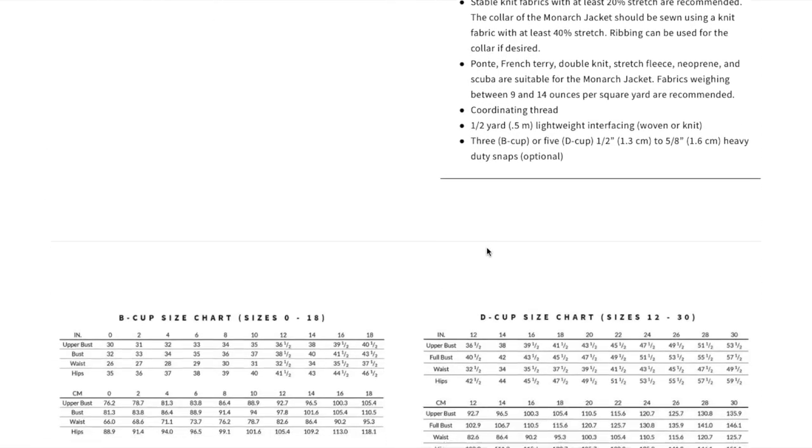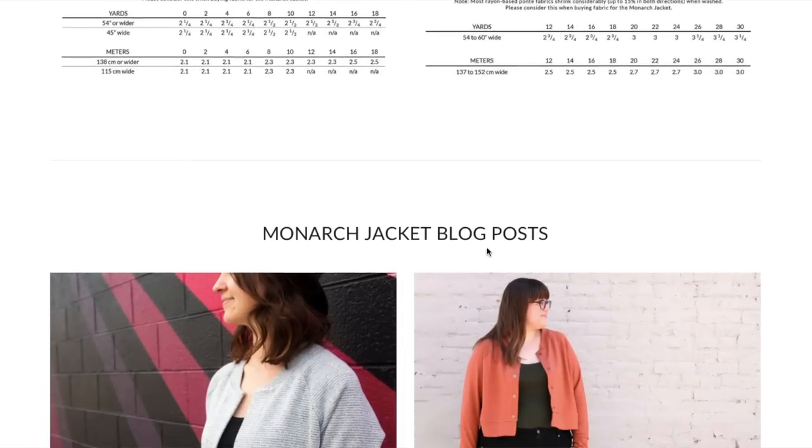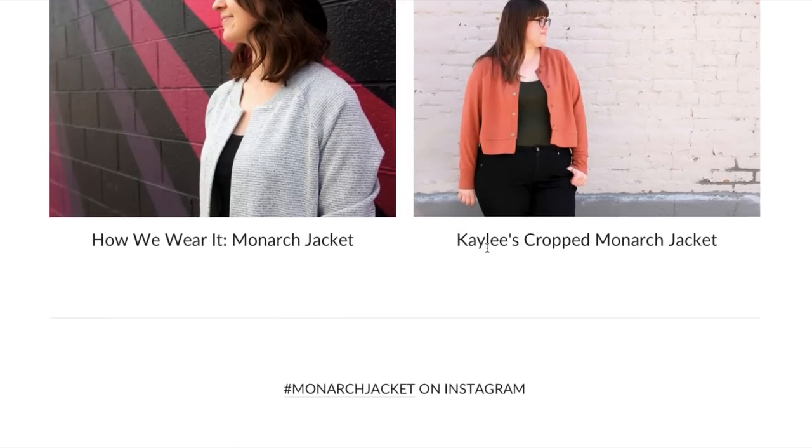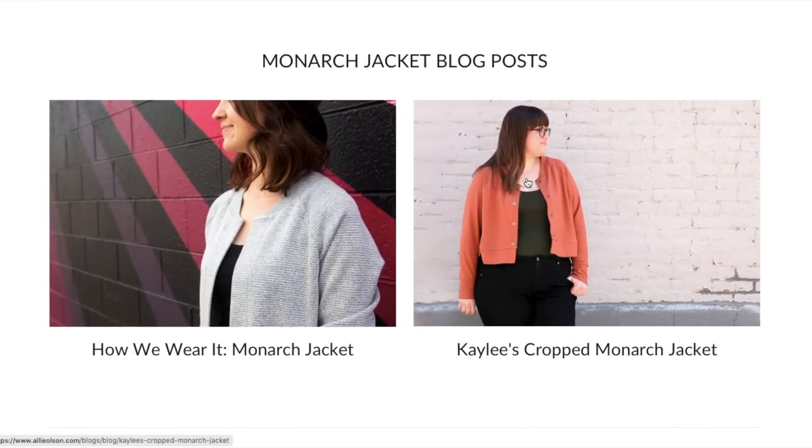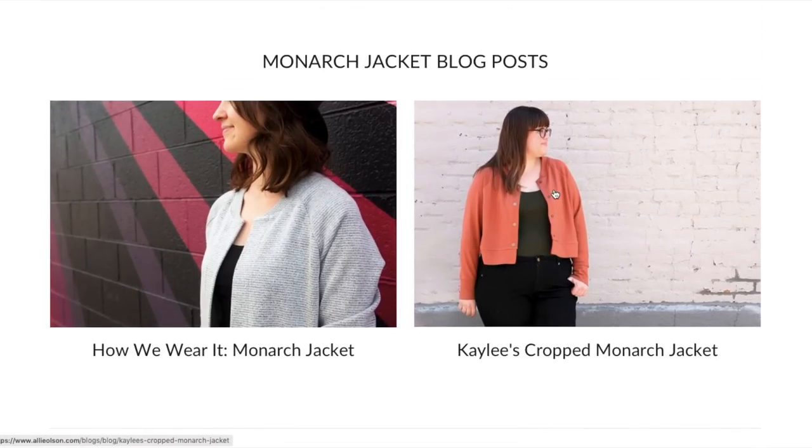If you want to see even more photos, I'm sure she has an Instagram hashtag for every single Monarch jacket on Instagram. You can click this and it'll open up every Instagram post that's ever mentioned the Monarch jacket. And then I've missed this on the other two patterns we've looked at.